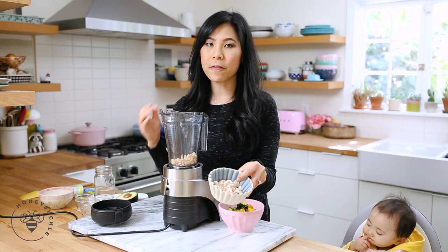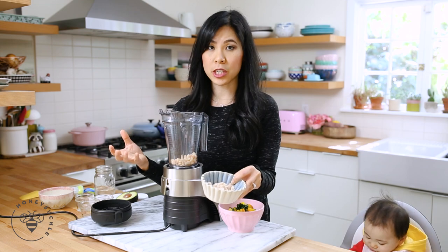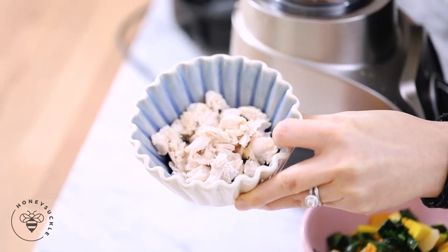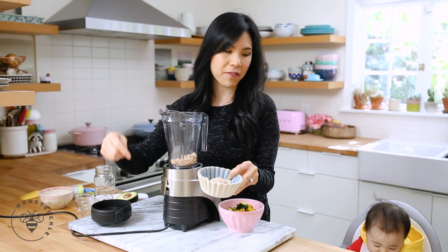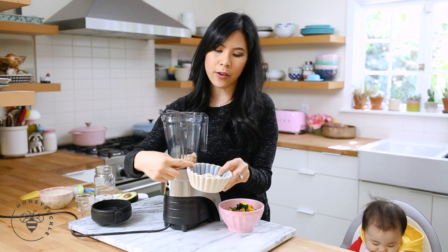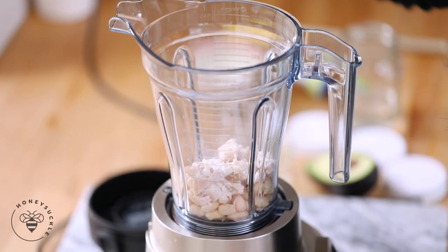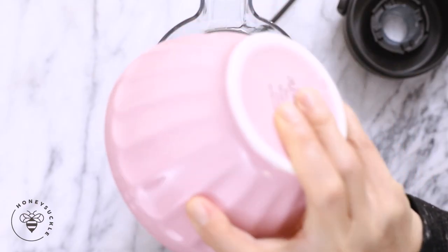I don't like to give her a full chicken breast because I feel like that's too much, but I'll cook a full chicken breast and then I'll save half of it and just kind of feed it to her like this for the next few meals. And then use the other half for the baby food. Add it in. And then our cooked veggies.